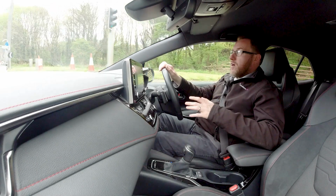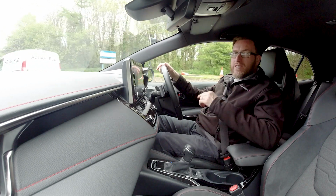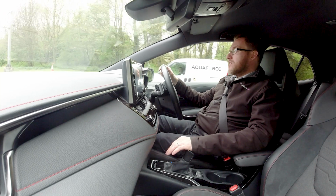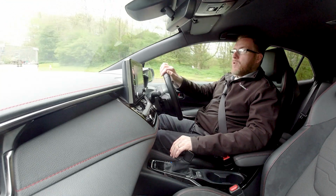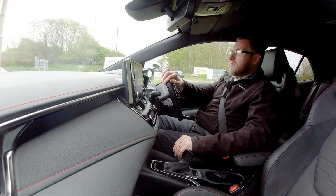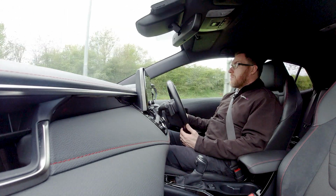Now, Toyota offer 2 engines currently, a 1.8 and a 2-litre petrol hybrid. And I've got to say, they're fairly decent engines. From a standing start, it pulls away smoothly, and it's not too slow either. It picks up very nicely when I need to, and it responds pretty quick when I put my foot down.